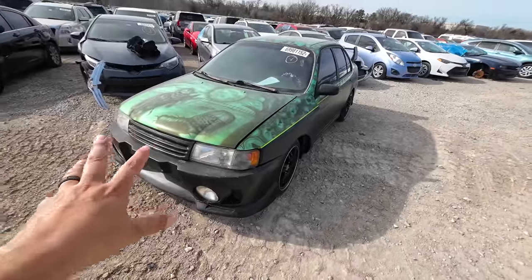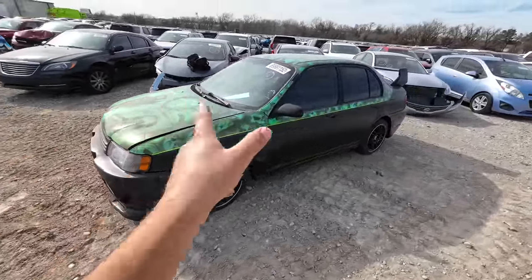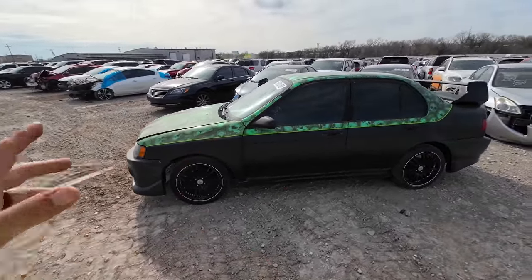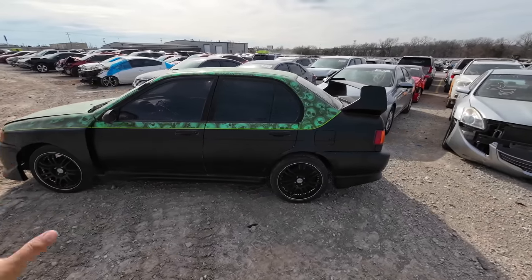We are back for another Copart walk around out here in Oklahoma City. Let's jump into this today with number one on my list, the most awesome 1991 Toyota Tercel you are ever going to see in your life, right here. I know it looks crazy, right? I don't know why it's here, but I freaking love this thing.